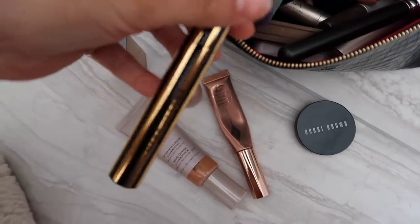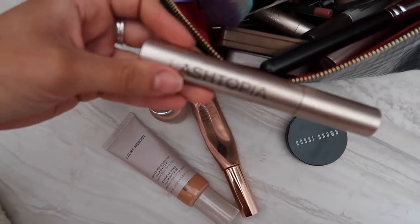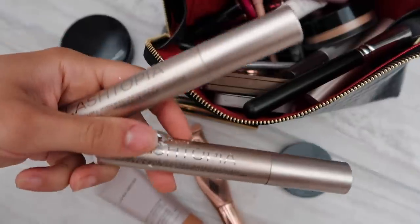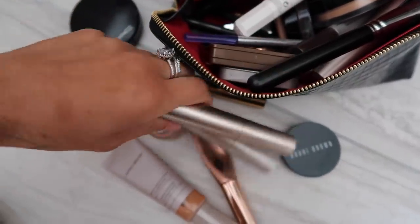New Marc Jacobs Beauty Mascara, and very, very good mascara. Still absolutely loving my Bare Minerals Lashtopia though. That is my number one. I've got two of them, an old one and a new one, because I like to use the old brushes to get more definition and flutter.